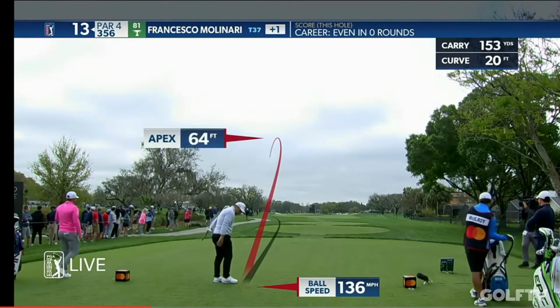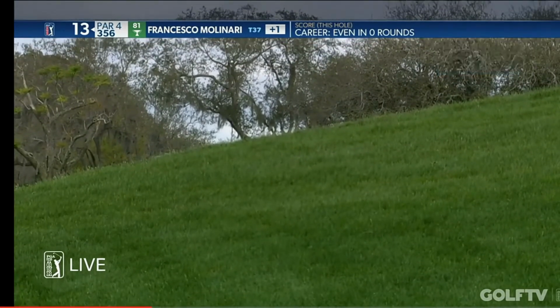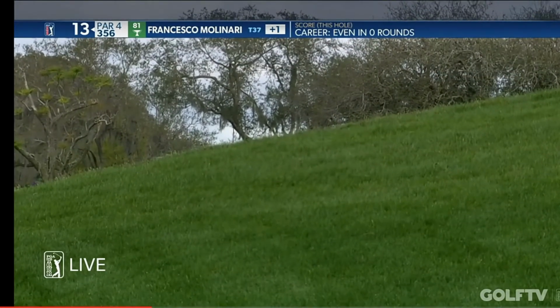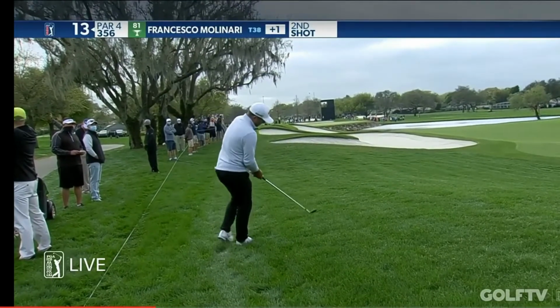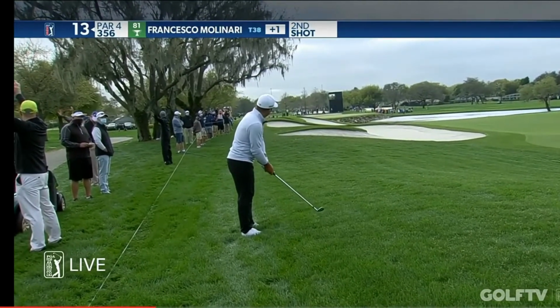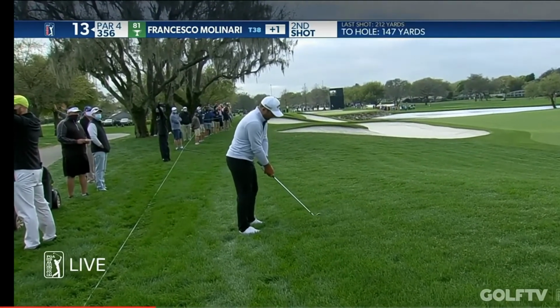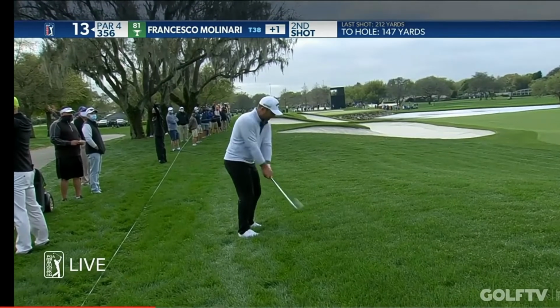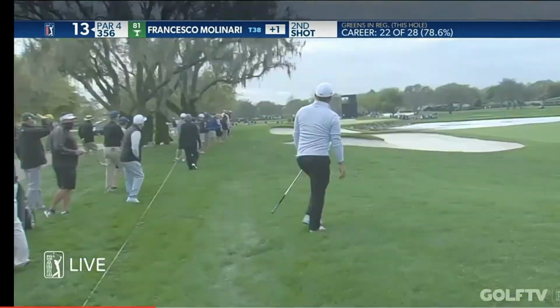Rory's is perfect, and this is just a low pull. Looks like it's got bunker written all over it, if not rough. Far from perfect. Let's check in with Francesco Molinari, and Robert, what are you seeing from here? Well, the lie's good enough where he doesn't have to lay up. That's a good thing, but the rough is still so thick. I don't think there's any control. Back fringe would be lucky. This has got to go.